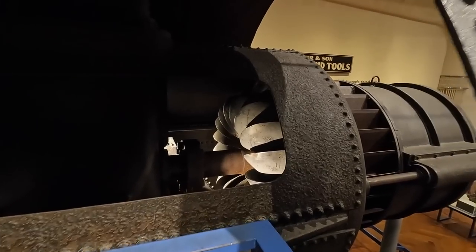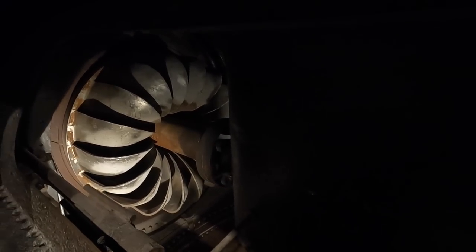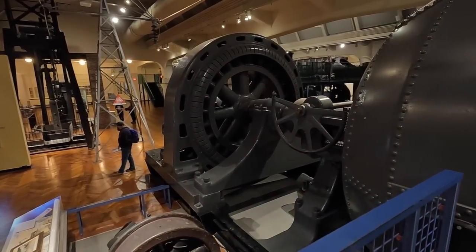Water turbine for generating electric power. I've never got to see inside one of these guys until now. So the water would flow through here, turn the turbines, which would turn the generator back there to create electricity.